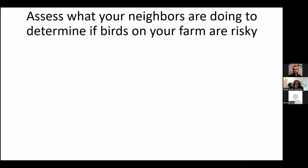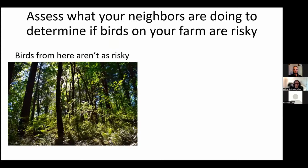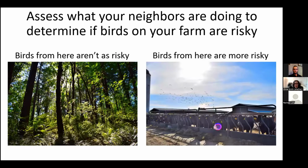So if you're at your farm and you look out and what you see is this photo all around you, the birds are probably not that risky on your farm. In natural forested environments, there's not much fecal contamination. And so birds are not being exposed to those bacteria. And the birds that tend to use forests also like to forage higher up in the canopies. So they're probably not coming down and contacting the fecal material. However, if you look out and what you see is this photo on the right, the birds on your farm are a lot more likely to be a problem.